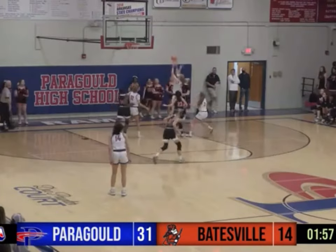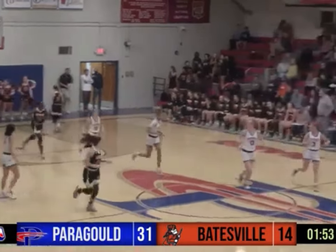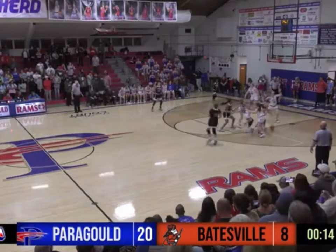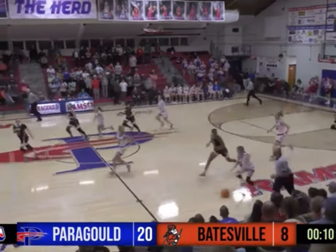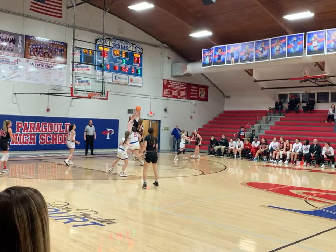It's a three, too strong, no good. Offside rebound, put back up and in by Mikayla Lambert. Great position by Mikayla. And she puts it up and in, dumps it down low. Gets a give and go. And ball blocked, great defense by Mikayla Lambert. Here comes Paragould with that one. Defense! Defense!